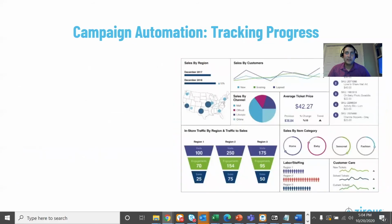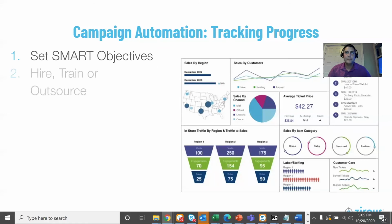Once the project is greenlit, start by setting SMART objectives, which are specific, measurable, actionable or realistic, and time-bound, for the project. What will be accomplished? When will it be complete? What are the steps along the way? And how are we tracking success? Next, determine whether you will hire, train, or outsource the skills needed for the new project, both in terms of implementation and activation.